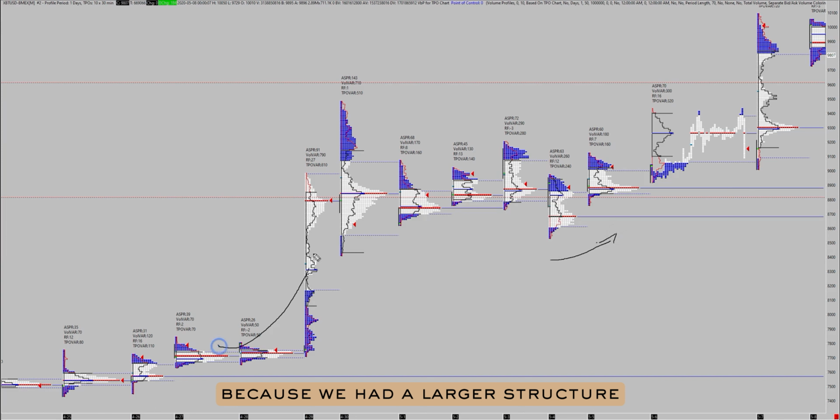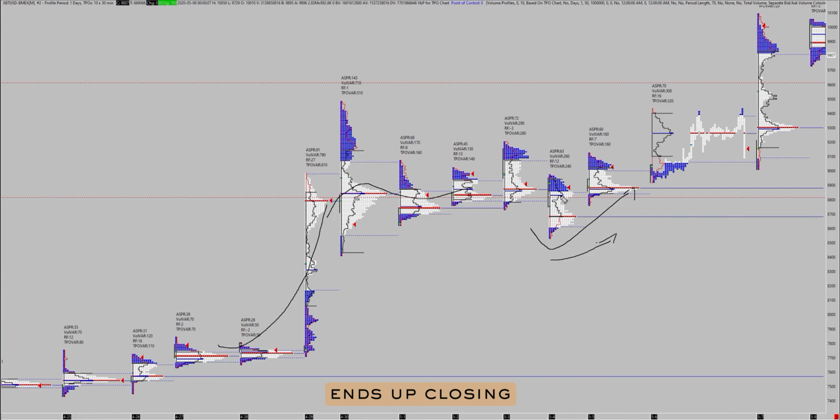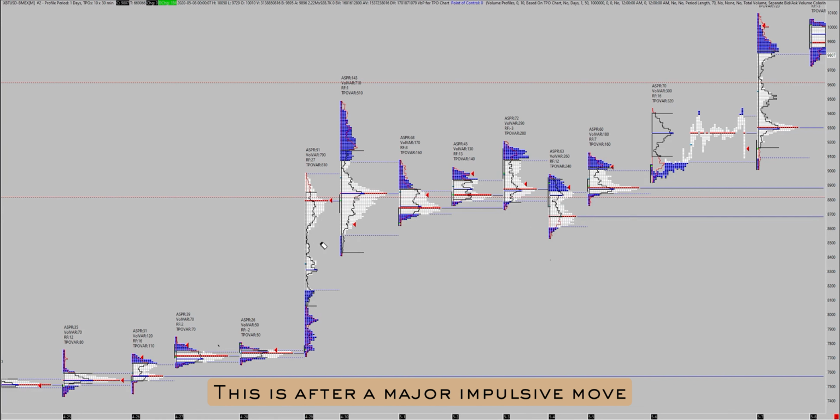Because we had a larger structure that came off an impulsive move, we already did have a considerable consolidation over this 4-day period, and at this point, after the retest, the market is doing a strong job of auctioning upward. So this is where the market opened, comes into the low, ends up closing almost right where it opened, and then after that, we have a rising point of control, and the market starting again to close towards the high. So this is after a major retest, after a major impulsive move, and it doesn't look like the market is necessarily in balance.